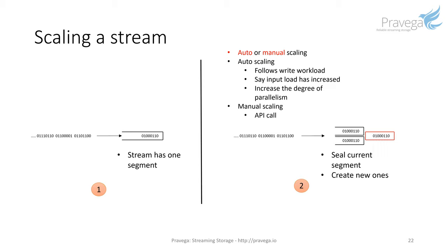Scaling can be done both automatically and manually. Auto-scaling will react to changes to the traffic. So you configure a stream to perform auto-scaling, and if Pravega observes important changes to traffic, then it will scale up or down. But you can also do it manually, proactively scaling the stream. For example, if you expect some traffic and you want to increase the degree of parallelism of your stream, you can manually do it before you have that spike.